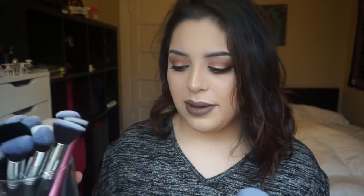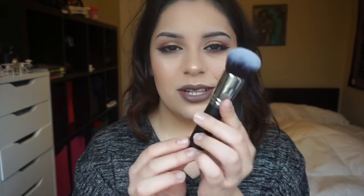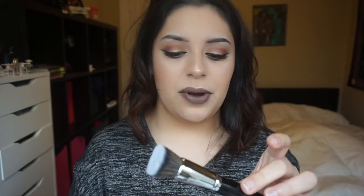I definitely don't need any more, but I really wanted to give this one a try to see how I like it and how it compares. So really excited about this one. Plus, it's just really cute and short and chubby.